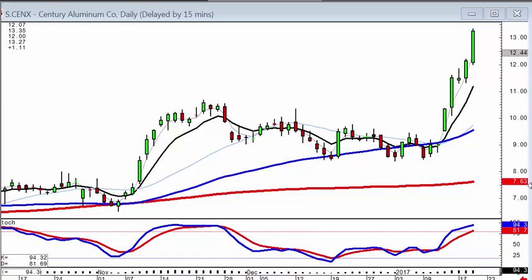That same analysis can be applied to things like Century Aluminum. Notice how it broke out through this downtrending channel right here on the 50-day moving average. With a doji, gap up through the resistance level, trading positive, the best friend signal telling us there was a new dynamic, that this wave right here was probably going to be equivalent to this wave right here.